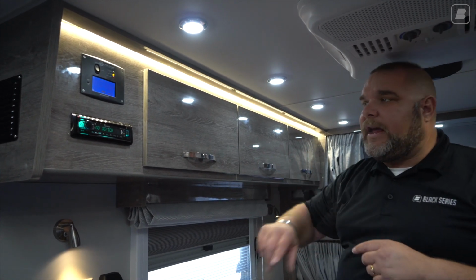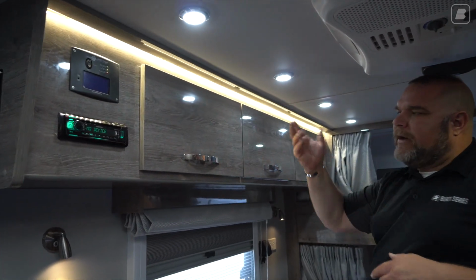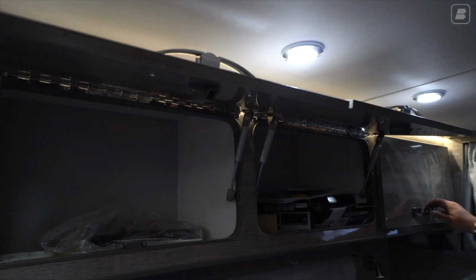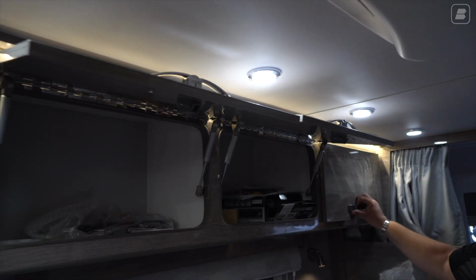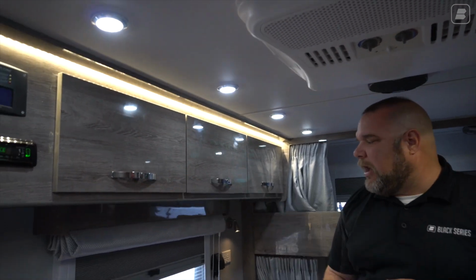It has to do with your fade and what you have your settings on. So along the top right here, we have our cabinetry along with our locking handles. We have some nice cabinet space to store things. Right now we have boxes for our radio and some other cables and extra things that go along with the unit. Those are nice to keep everything locked.